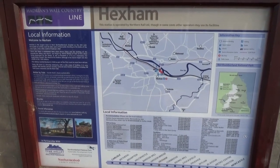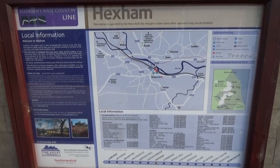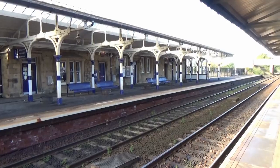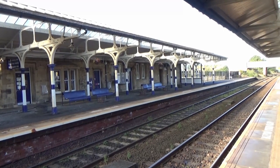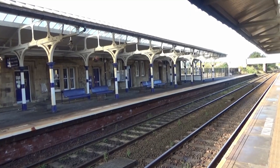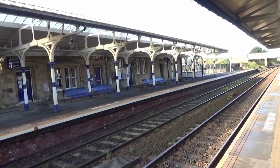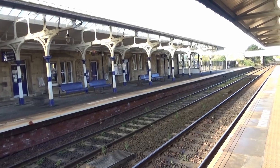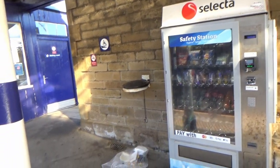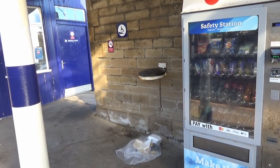So, here's one of those boards which I was talking about earlier. See, Hexham has its own one. Might have a look at the board and see if we find anything of note around these parts. Usually the station has more facilities, but a lot of them seem to be closed at the moment, it being Sunday and also as a result of the health situation. So there are toilets, but they're closed at the moment. There's a telephone box, there's a bike rack, there's a ticket machine. There's a vending machine as well, and a bin that's fallen over, or the bag has fallen out of the bin, and several benches.